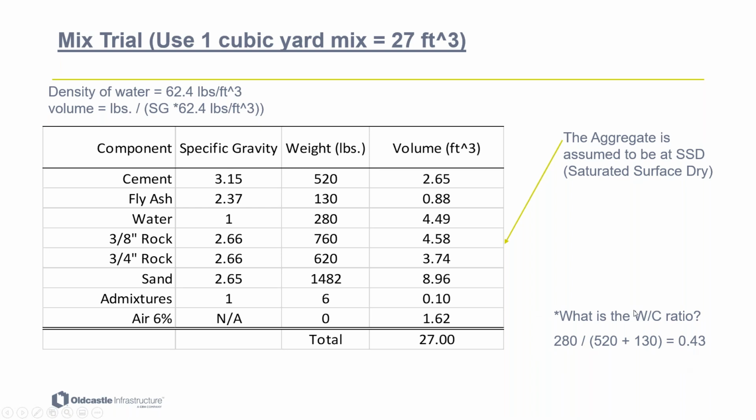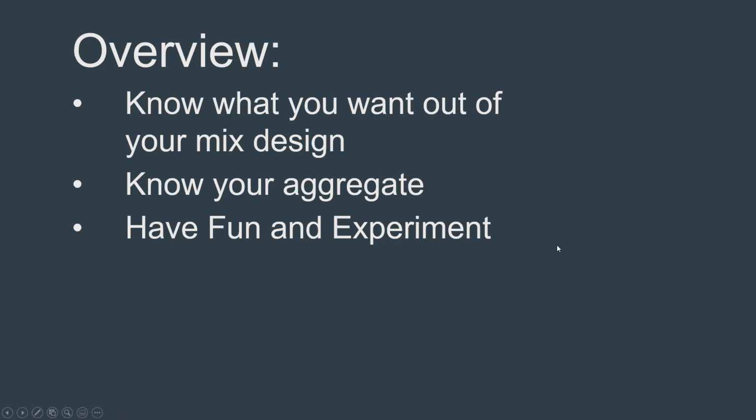Make that govern your mix design. Like, hey, I want something around 0.40. Just know that the lower this is, typically the higher the strength, and the better your concrete is. So our review: know what you want out of your mix design.